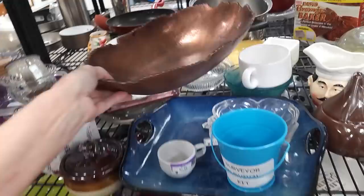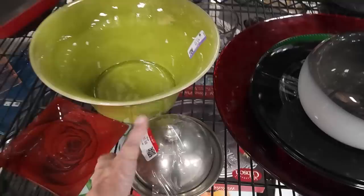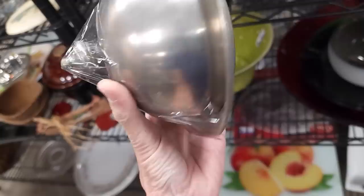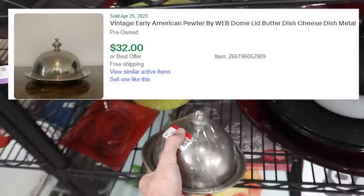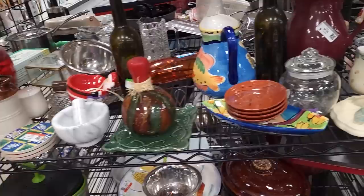I guess because I'm watching some other designers like Laura Caldwell, and she inspires me to look a little beyond my comfort zones. Early American Pewter by Webb Butter Dish for $5.99. It's bent. Yes, I'm kind of coming out of my usual way of thinking.